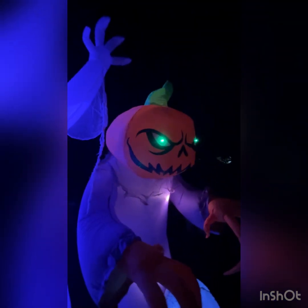And then looking at the Cloaked Reaper with the scythe, it looks like it has one, two down in it as well. And red LEDs for the eyes on this one, and then green LEDs for the eyes on the Pumpkin Reaper, and then the ghost. Each tombstone has one of a piece in it.